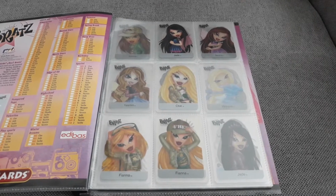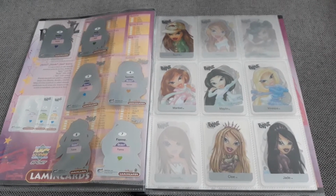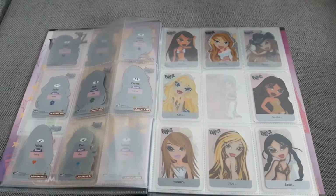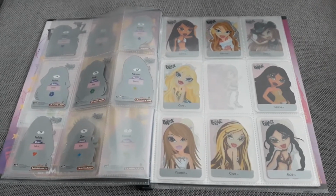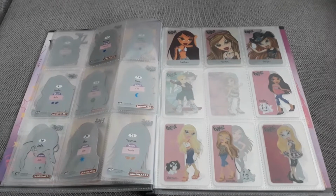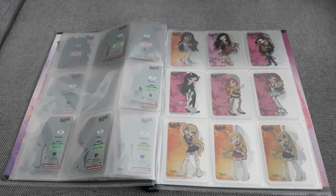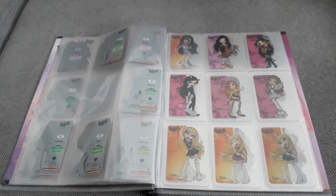Here is the first one. Next page. So as you can see, I'm still missing a few, but that's okay. We'll get them sooner or later. Yeah, it's sometimes very confusing if a few cards are on this page or on the next one.